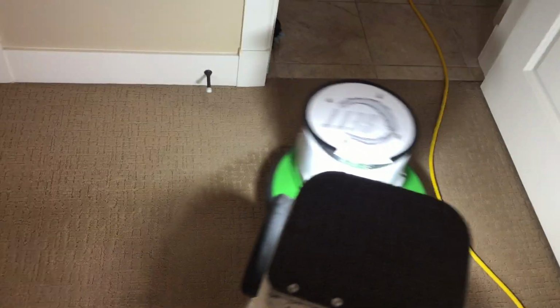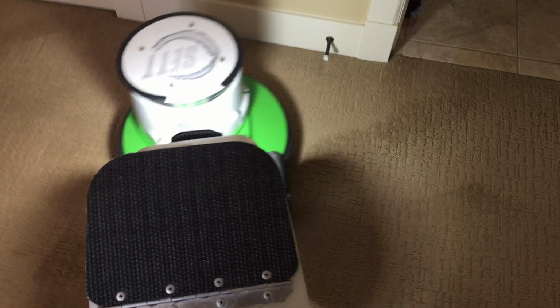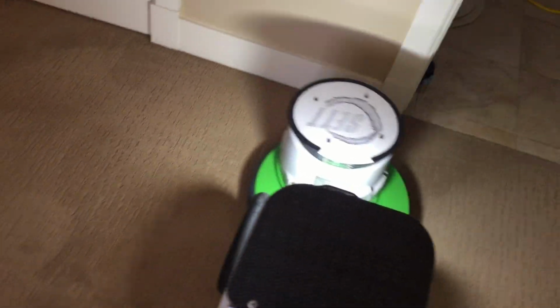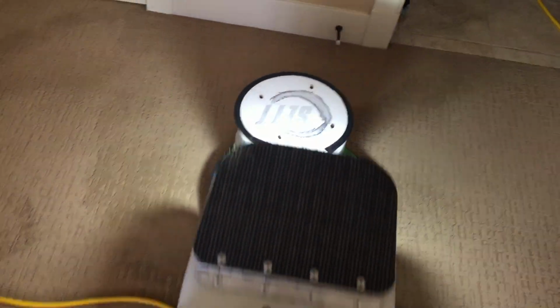You can see really serious pile reversal going on right here. The pile leaning one way and then leaning the other way. That's what that weird looking dark spot is. It's not soiling. Okay, we're going to switch over to Iron Man.